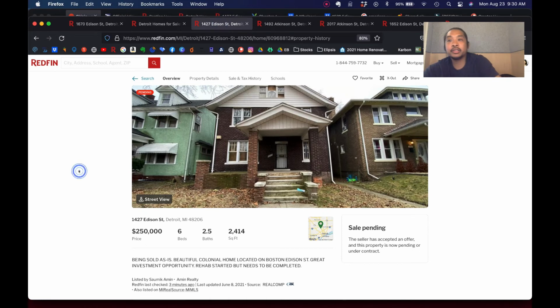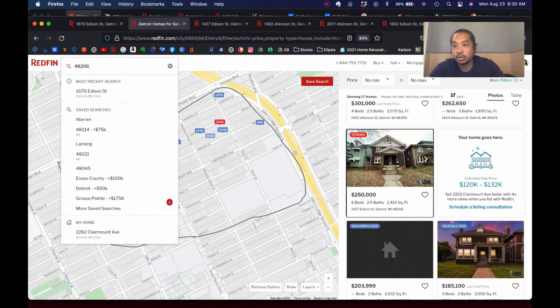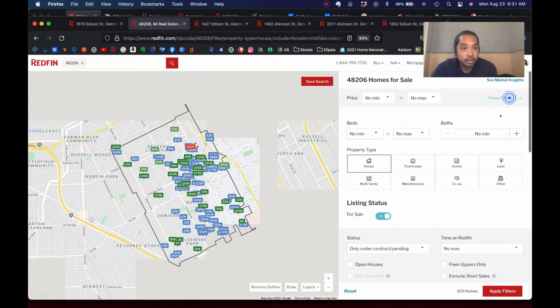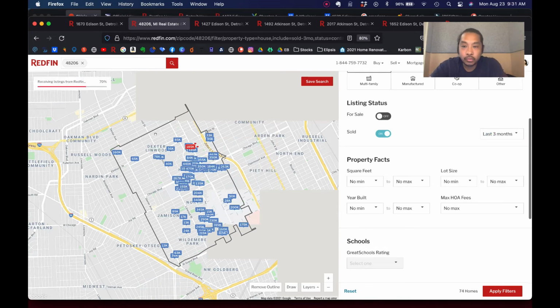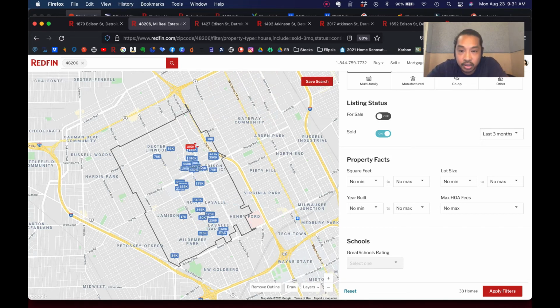Anyways, that is my analysis of the Boston Edison district, currently 48206. Obviously 48206 has a lot more area to cover. Boston Edison is one of the neighborhoods in 48206. If you notice, I just typed in 48206 in Redfin. Let's turn off the for sale sign, and then we'll do solds in the last 3 months. There is Dexter Linwood, North LaSalle, LaSalle Gardens, Boston Edison. There's a ton of small little neighborhoods in 48206. We were specifically in this section, which is Boston Edison. And then obviously there's North LaSalle.